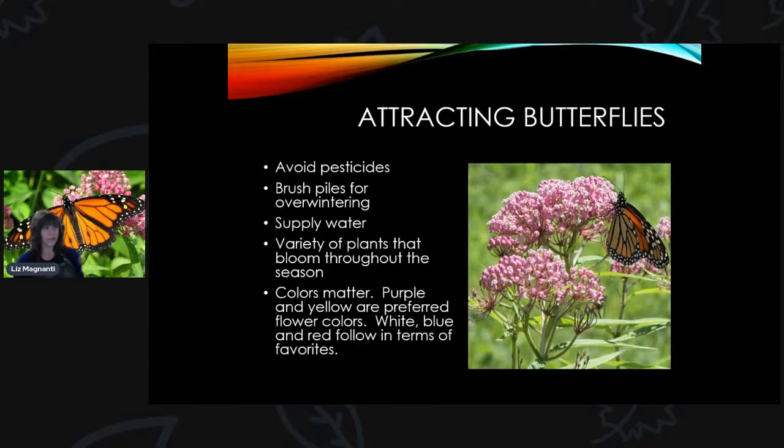Those will kill the insects you don't want, but they'll kill all the insects around your garden, so you don't want that. And if you do want to get a whole bunch of different types of insects, brush piles are great. Some butterflies that we have in the area will hibernate as adults and wedge themselves into brush piles, or they might form their chrysalis inside those brush piles. So that's another way you can attract more butterflies to your garden.